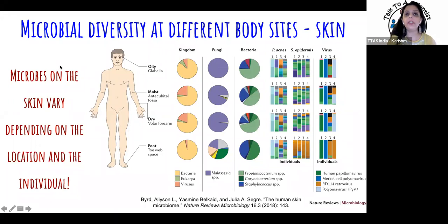Even if you just look at the skin, which is the largest organ in your body, covering you from head to toe, every part of your skin will have a different microbial profile. From the oily skin on your face to the drier skin on your palms and soles, you will see different microbe groups in different areas. So there's huge diversity.